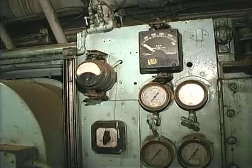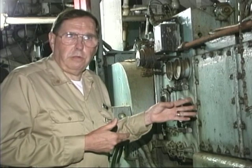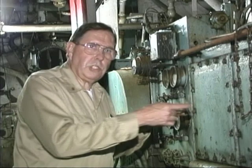These engines were water cooled with fresh water. Now the ship worked in salt water, so you couldn't use salt water in the engines because of the mineral content, it would cake up. So they had fresh water cooling the engines. That water was sent to a heat exchanger and cooled by seawater and sent back to the engines, much like the radiator in your car takes the heat out through the air passing over those fins in the radiator and then sends it back to your engine.